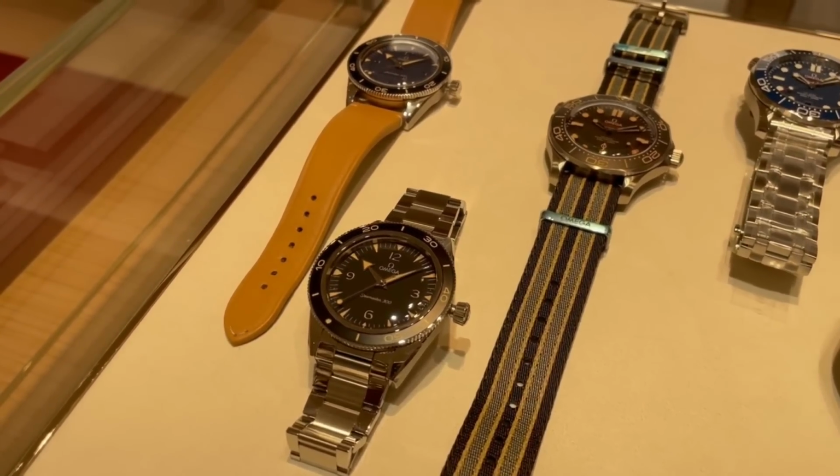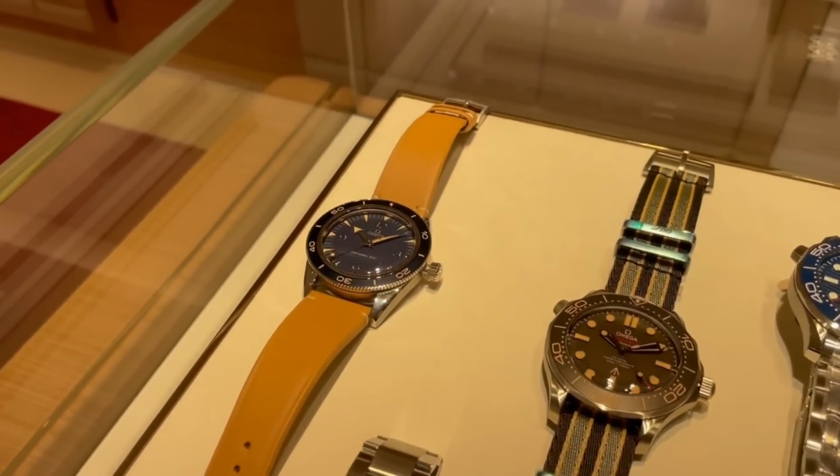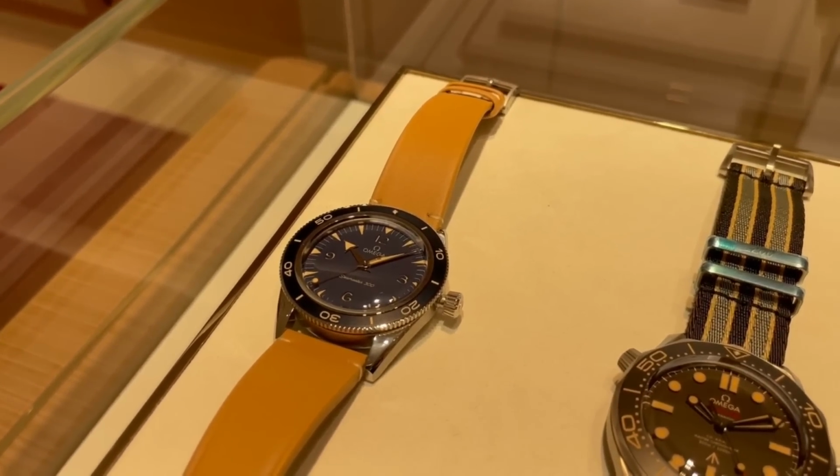So Lorenzo picked out this particular one, which might be a little hard to see, but it's got a beautiful blue face. Gorgeous. It looks almost like the Spectre one. It's got the lollipop second hand on it. And look at that. It's got the sandwich markers on it. Kind of vintagey. I love the blue. It's a gorgeous blue. Absolutely beautiful.